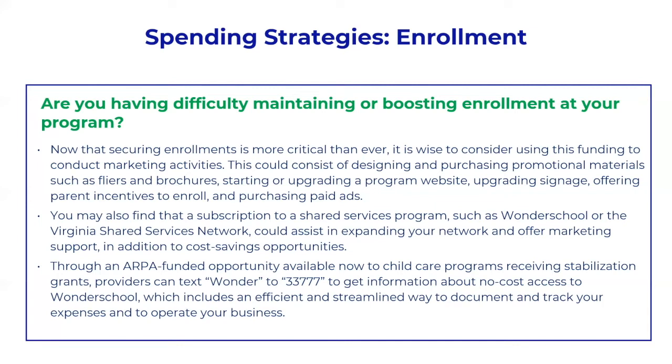You may also find that a subscription to a shared services program such as Wonder School or the Virginia Shared Services Network could assist in expanding your network and offer marketing support in addition to cost savings opportunities.